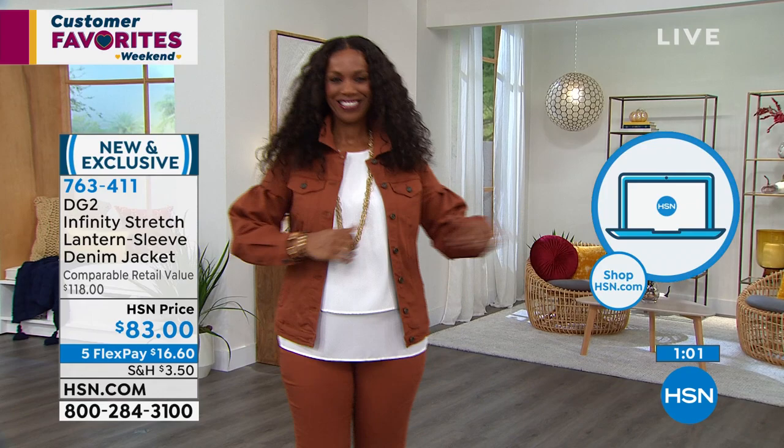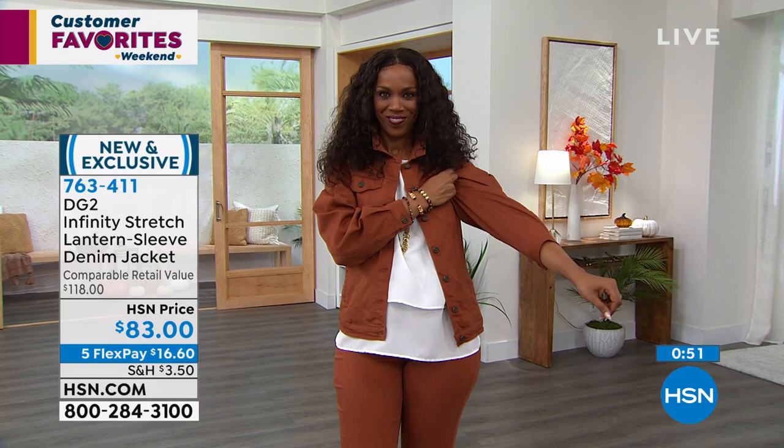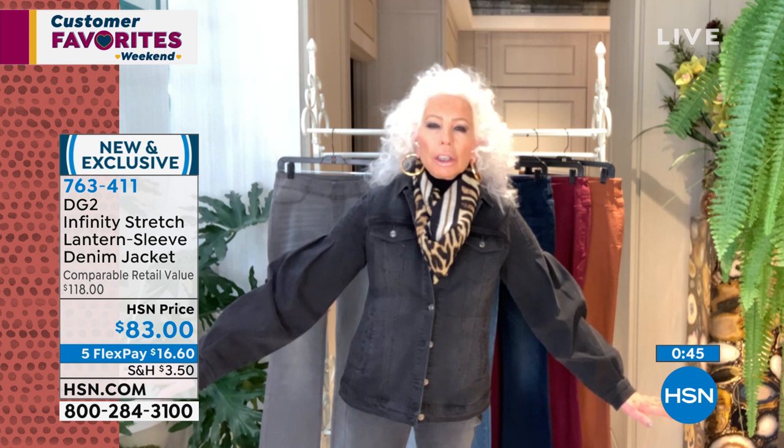And guess what? It didn't stretch. The denim had no spandex in it. But what do I love about it? It makes my silhouette, and it makes my waist look so much smaller because of, I like to call it a galloon sleeve. It reminds me of all the movies I used to watch with pirates in it. It's almost like a pirate shirt sleeve. And it will make you look so lean and petite and slim through here.